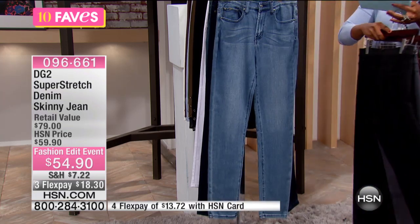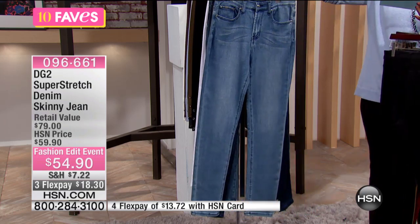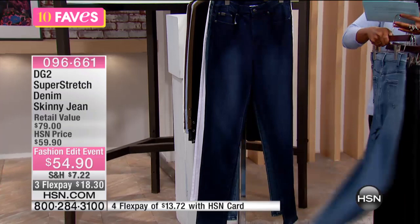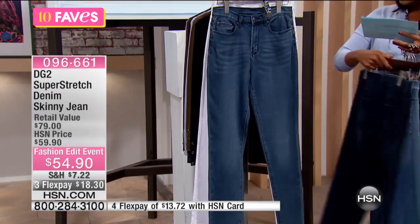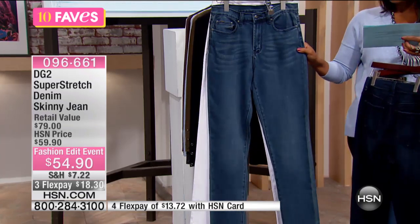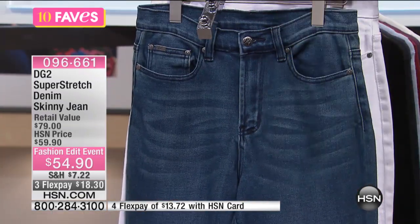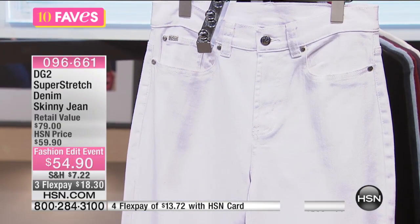And then we have our denim. So we have your chambray. This is gonna be the lightest of the denim colors, or the blue jean colors. We have indigo, which is the darkest of the blue jean colors. And then here it is in mid-tone, and this is gonna be that traditional jean color, that mid-tone. And we have white. We have these in white.